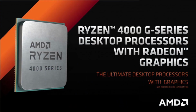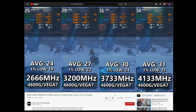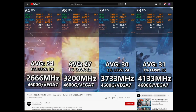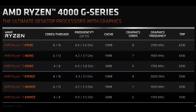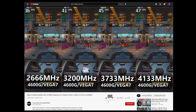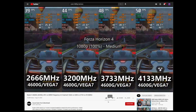But I still want to check out how memory scales on APUs, so the next best thing is to look at how memory speeds scale on Ryzen 4000G desktop APUs, such as the Ryzen 5 4600G in this video by YouTuber Casual Game Test and Benchmark. Note, the desktop Ryzen 4000Gs have different power limits to the mobile 4000U processors, so the 4600G runs up to 65 watts, and this means higher CPU and GPU clock speeds. That said, it's simpler to keep the rest of the PC constant while adjusting the speed of the memory, rather than comparing results from different laptop configurations and manufacturers.